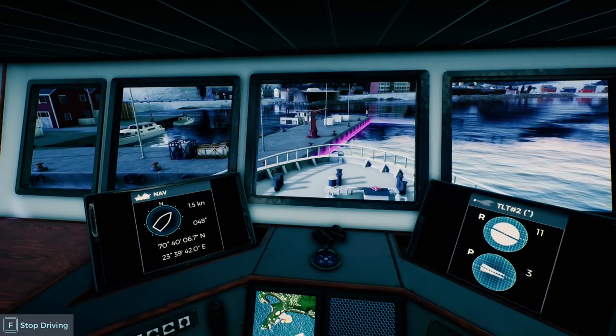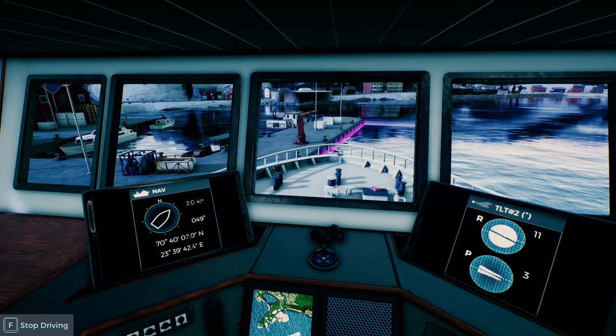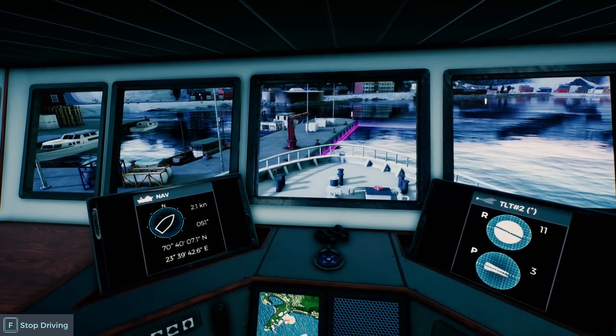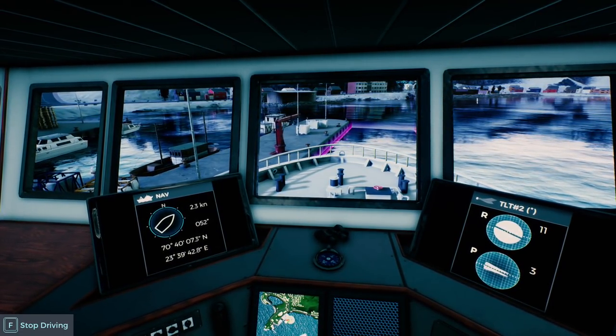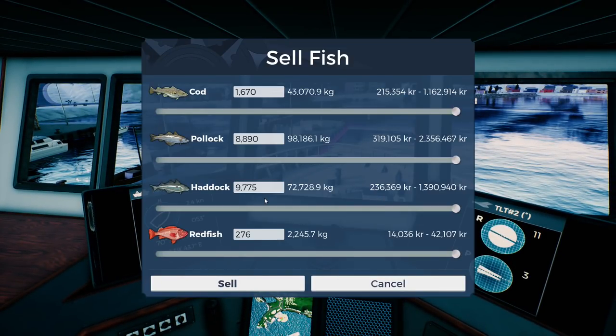I'll dock up here and see what we'll get for this catch. I don't think it's going to be enough to pay for the loan outright, so we're going to probably have to do a few monthly payments here. Let's dock it. Boom, there we go.